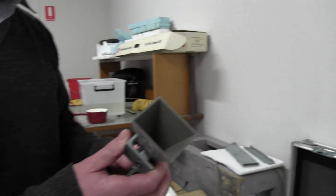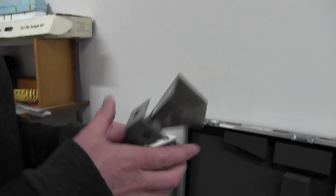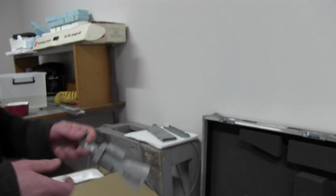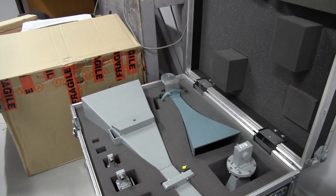So that's a little feed horn? Yep. They've got a standard gain, usually about 30 dB over a small frequency range. And that's just got an N connector on it? Just all N connectors. We've got another one as well that goes down to about 1 gig. Obviously the bigger they are, the lower the frequency.